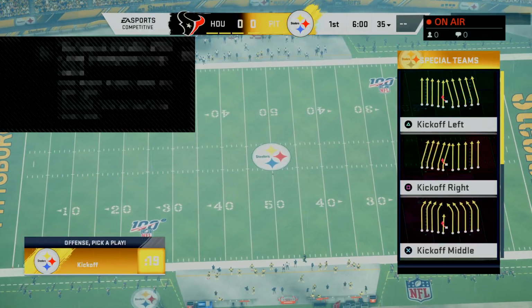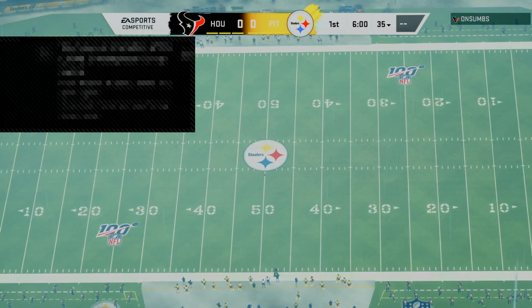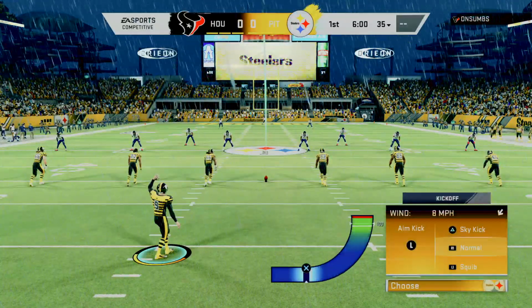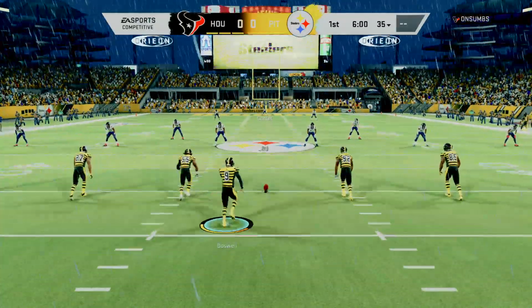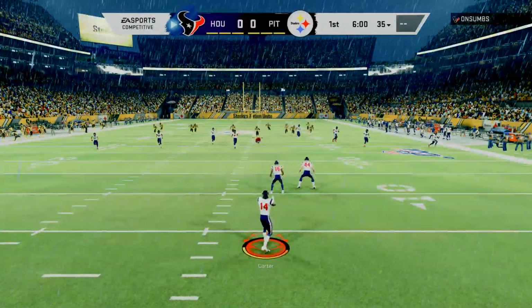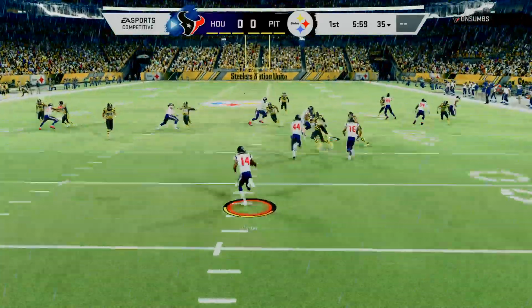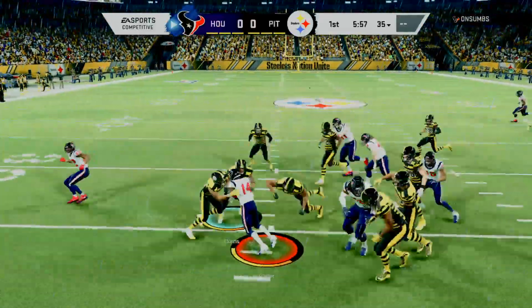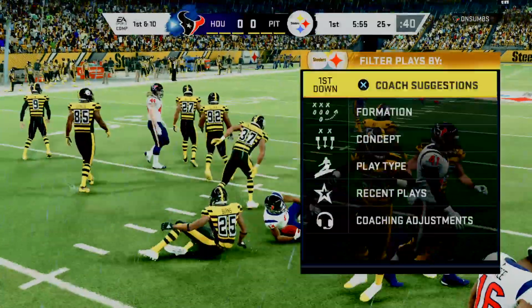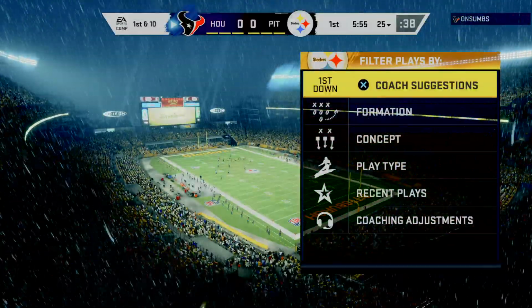Fired up by the hometown Steelers taking the field. They're all set as they'll match up with the Houston Texans. Here we go from Heinz Field as Chris Boswell tees it up and boots it away. This is taken at his 4. And not a bad return here. He gets it out to the 25-yard line.